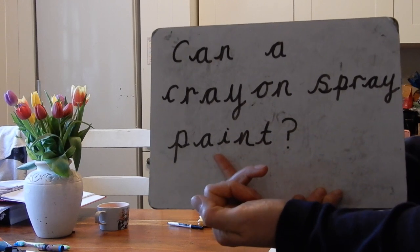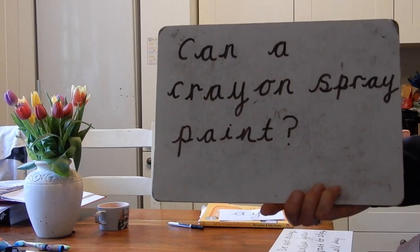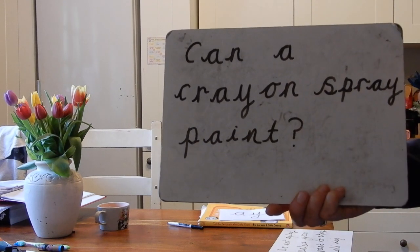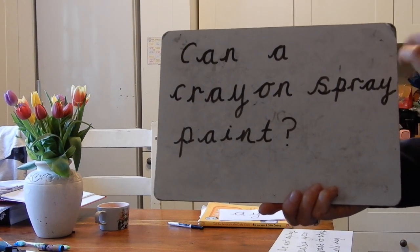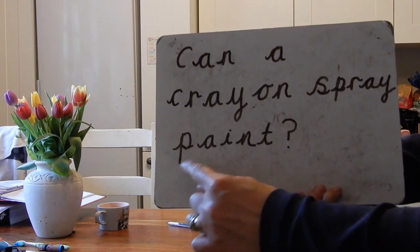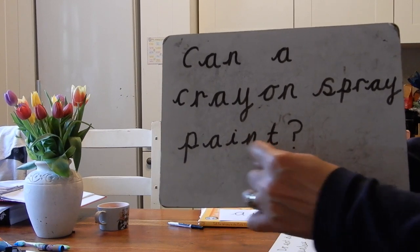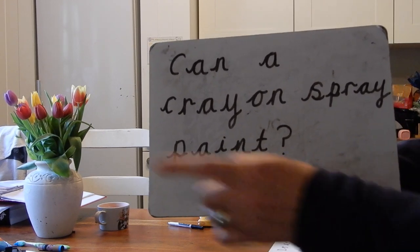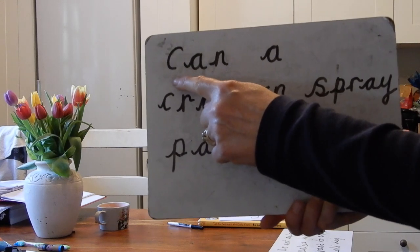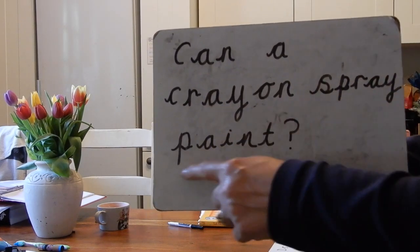Also our A sound, remember? But see how it's in the middle of a word. It's not at the end of a syllable and it's not at the end of the word. So that's where that one tends to be, like the jam in the middle of your sandwich. So let's work out this word. P-a-n-t, p-a-n-t, paint. Let's go back to the beginning to make sure it makes sense. Can a crayon spray paint?